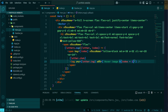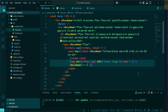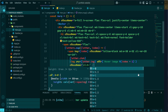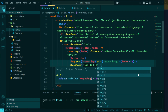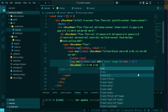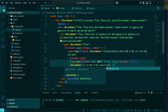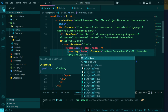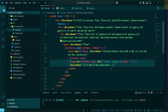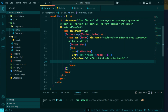Next, I'm going to add here some classes. So for XL breakpoint, we need height to be 36. Then for smaller screen sizes, height is going to be 24. Next, I'm going to change the position of the image. It's going to be absolute. And we need position relative for the parent element, which is the span. So we need here relative. Then we need here bottom full, 100%. Okay, let's go to the browser.